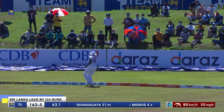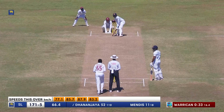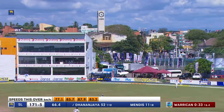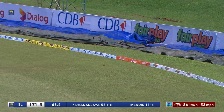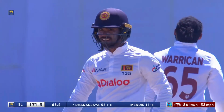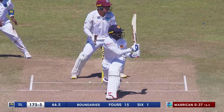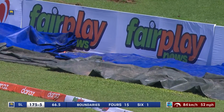That is the key. That's a good stroke. In the air, but will fall safe. There's no one deep at mid-wicket. There he goes again. This one is struck powerfully. That's an authoritative shot.